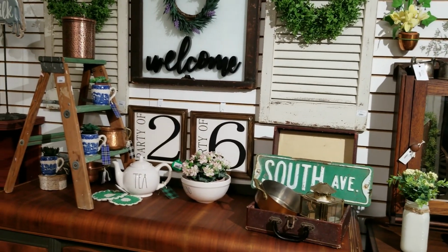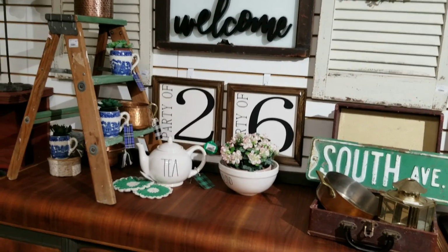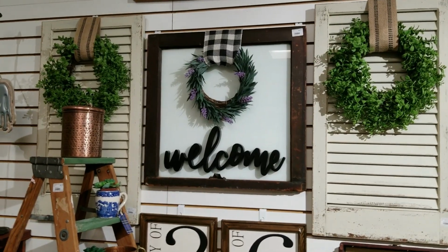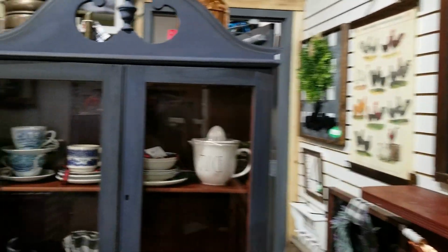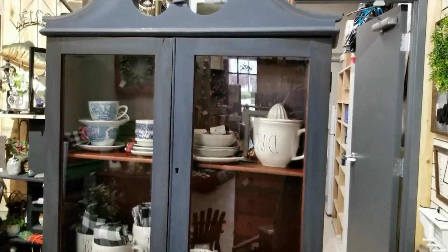So if you're watching this and you're also an antique seller, or maybe somebody who refinishes stuff and sells it on the side, that's been really popular for me. And all I did with those was paint them, distress them, and then add the wreath and the ribbon. I also painted this blue secretary desk. It's kind of a smaller size, so it was a fun project.